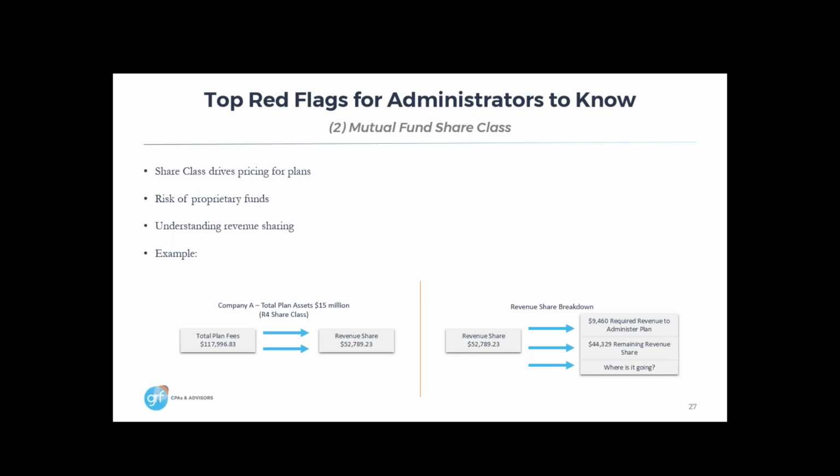When we look at these mutual funds, you have to understand something called revenue share. So what is a revenue share? A revenue share is a portion of the stated fee within each share class that is shared amongst different entities in the plan, meaning the advisors and the plan provider. There is a lump sum of fees that is non-disclosed and used within the plan, and you have to understand how that works.